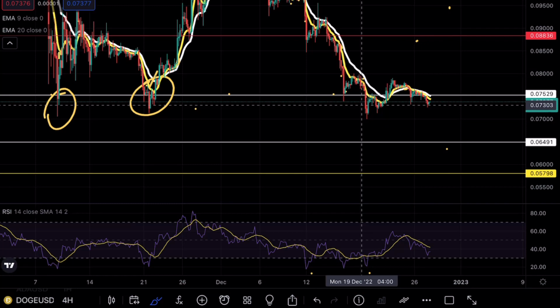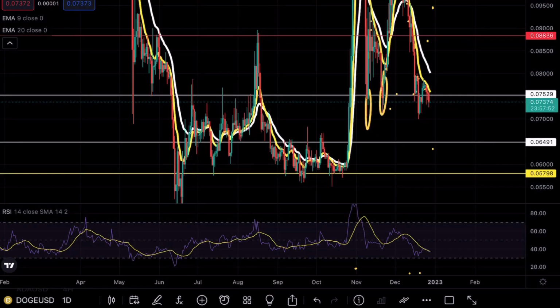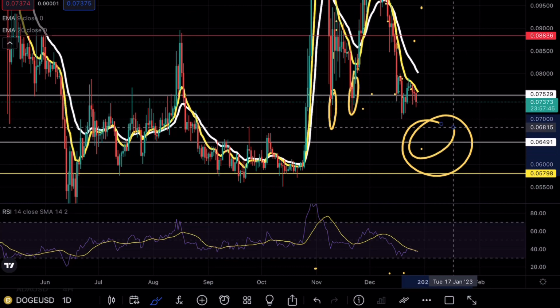If we do see a strong bearish engulfing candle, that will be your opportunity to start looking for that shorting position, possibly even down to the 0.064, because as I've mentioned to you guys already, on the daily time frames, you can see we saw multiple wicks to that level before we finally saw that move to the upside. This is exactly why I have these levels drawn out.